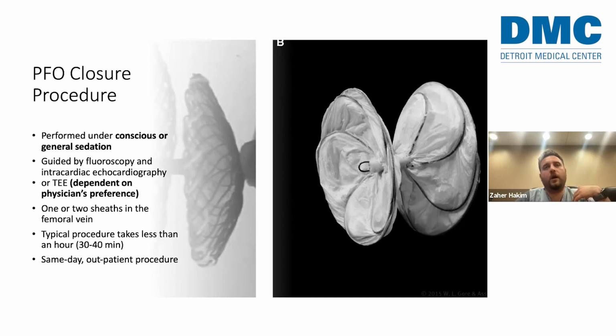It's also very comfortable for the patient, instead of using transesophageal echocardiogram. We use 2 sheaths, one for the device and one for the intracardiac echocardiogram. It's a very quick procedure. It takes less than an hour, usually 30 to 40 minutes in our labs. Like I say, it's a same-day procedure. Most of the time, the patient will go home the same day after we perform an echocardiogram and an EKG, if the patient is stable.